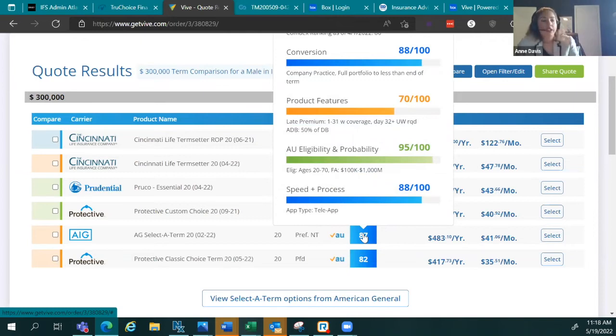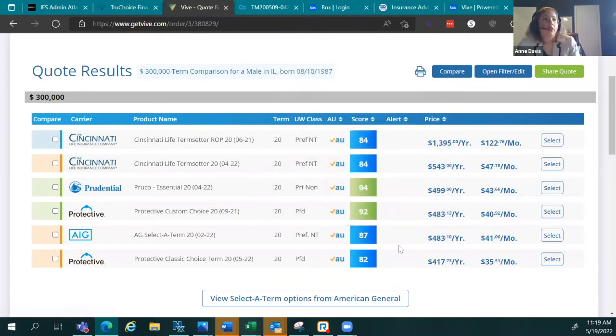The conversion opportunities are pretty good, not best, but pretty good. But the product features aren't as great as some of the other carriers, which is why it's in the orange, including the accelerated death benefit rider is only at 50% of the death benefit. And those are all marketing things that Chris can kind of go into as well.